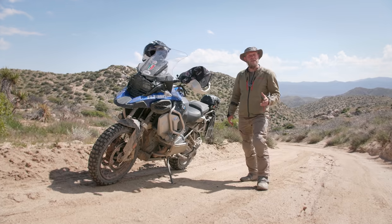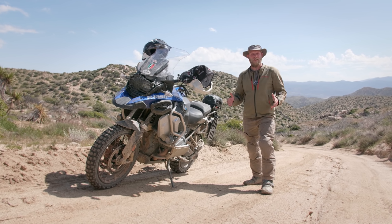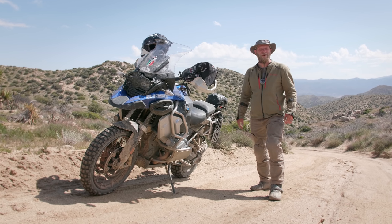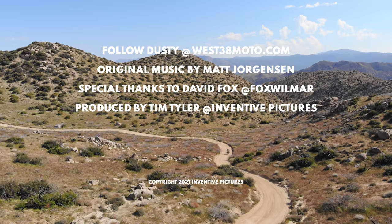Remember, vision, momentum control, and body position are the key techniques to riding steep up and downhill corners.